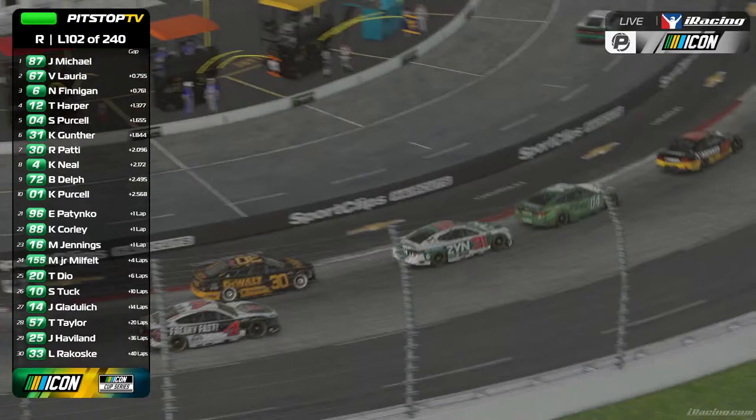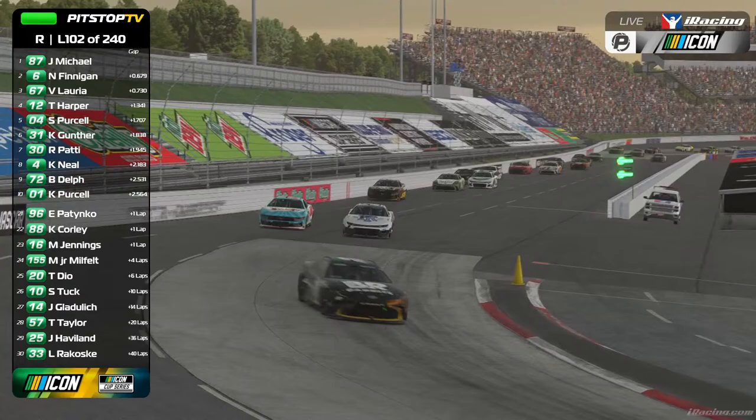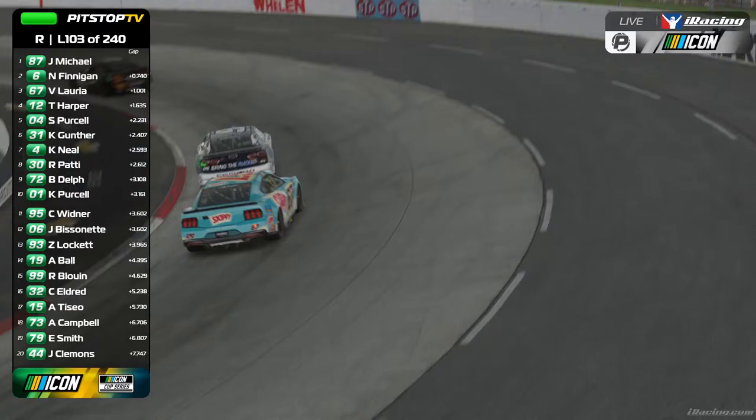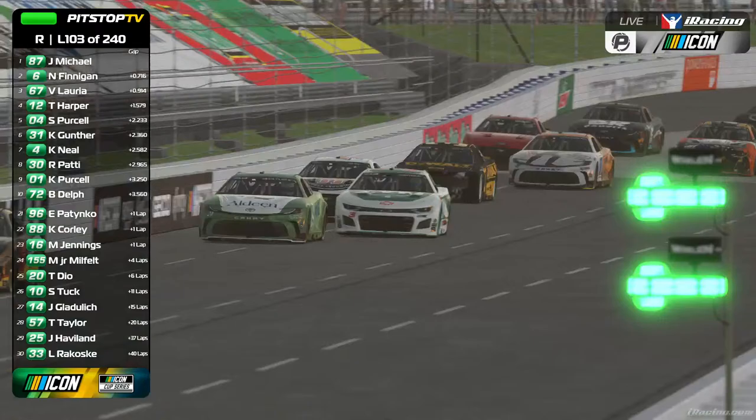Right on the bumper is Finnegan, trying to get past Loria right here. Side by side, rolling into three. I think Loria sees what's going on. He's not going to fight too hard. Don't waste the tires. Single file. Coming to the start-finish line. Loria's technically got better tires here, so absolutely, sit back and save your stuff and just get to the end of the stage. Meanwhile, here's Purcell hanging on to those stage points for now.